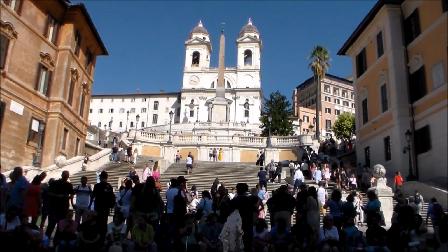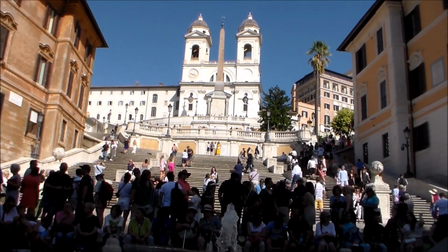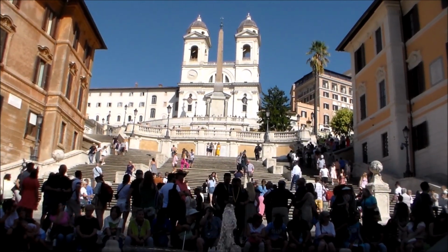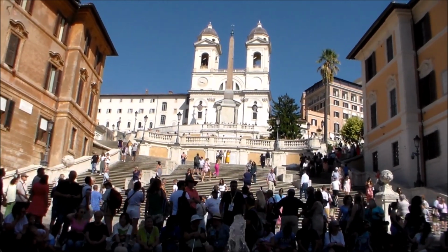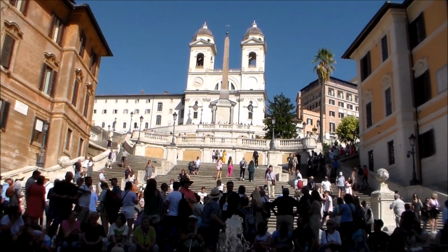These are the famous Spanish Steps. They were opened in 1725 and there's 135 steps, and the reason why they're called the Spanish Steps is because they connect the church, Trinità dei Monti, with the Spanish embassy at the bottom. But yeah, it's a world famous landmark here in Rome.